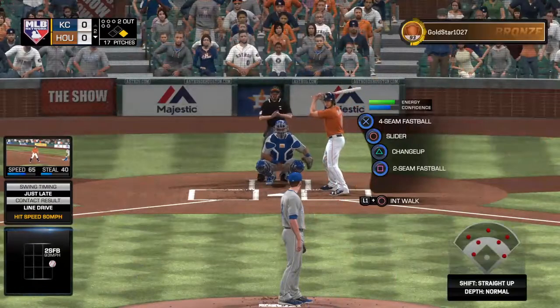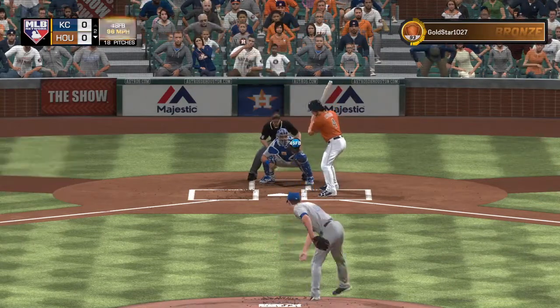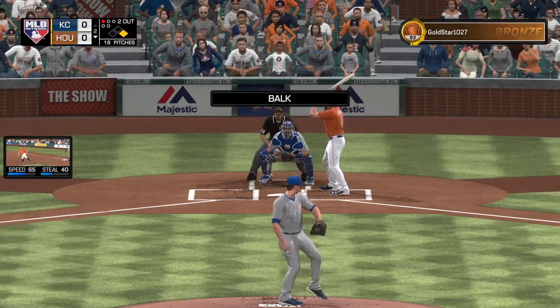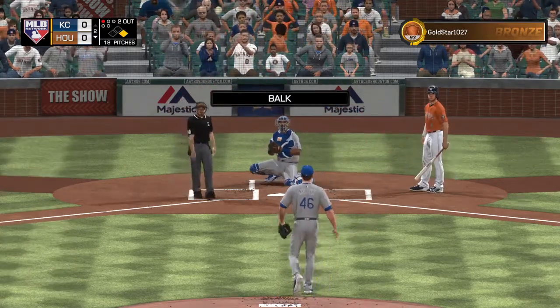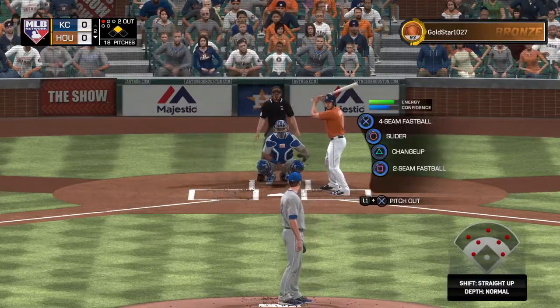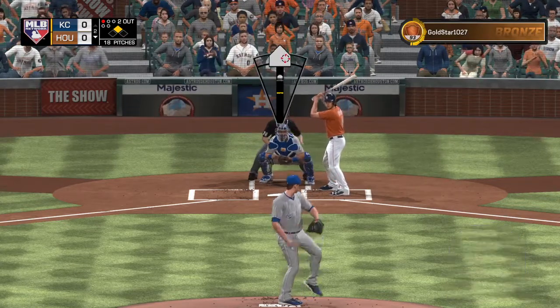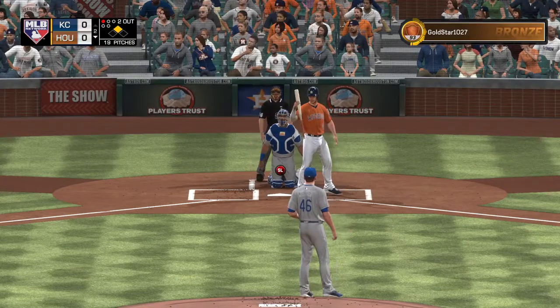Here's Will Myers. He's ready for his first at-bat of this early season contest. In tight here with the first pitch fastball that's 1-0. And now a stoppage here as a balk has been called. And that could wind up being a costly one as it'll move that base runner into scoring position now with 2 away. Myers awaiting the 1-0. That one's going to find the seats. Strike one.